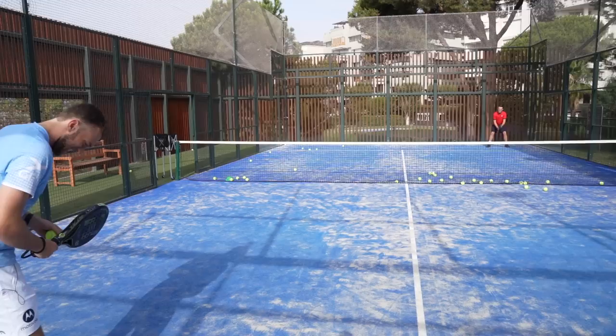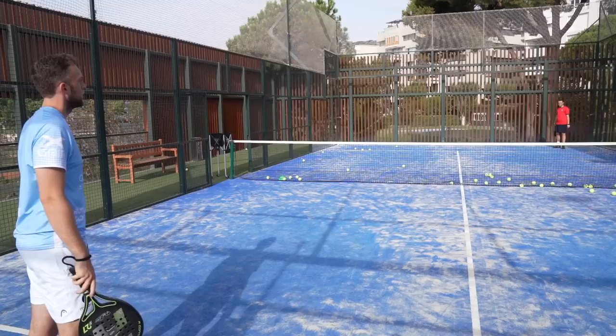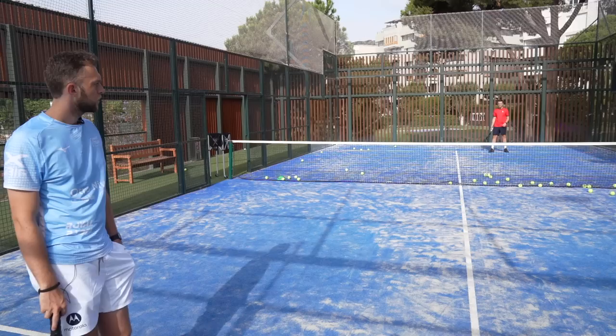Good one. One more time. So the second option for me is play to the center. But in that case, it's not your ball. It's your partner's ball. Oh, okay. Because everybody moves to my right, right? I wish. Venga. I'll try to play to the center and you will see you cannot take it.